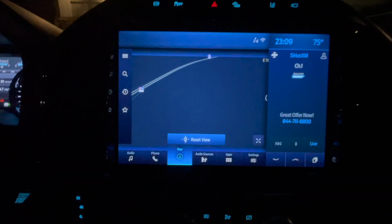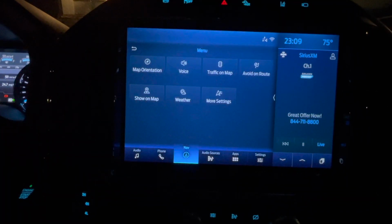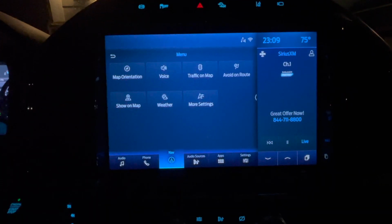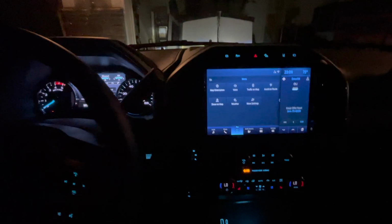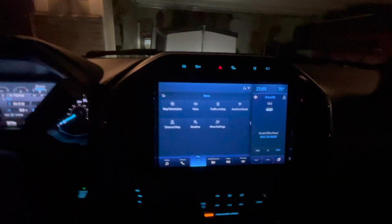Let's see, what else do we have in here? This is just your navigation settings where you do some of that setting stuff. Hopefully this is helpful, D-Max. I'm going to zoom out a little bit just so you can see all the lighting and everything else in the vehicle, to give you an idea of what that screen looks like.